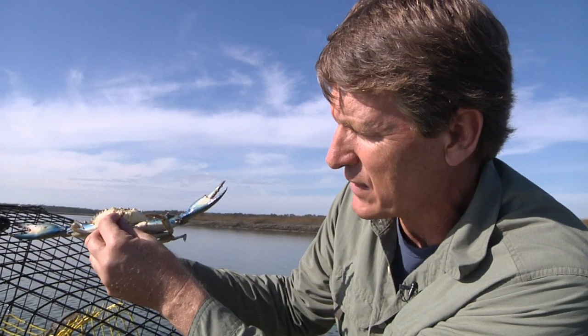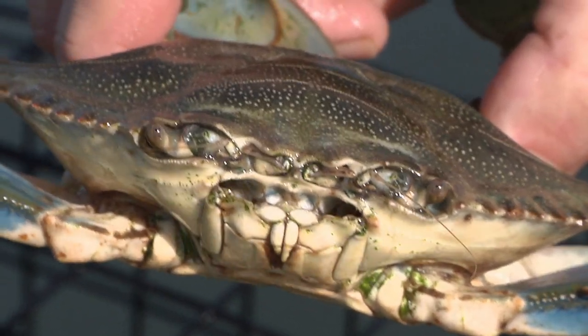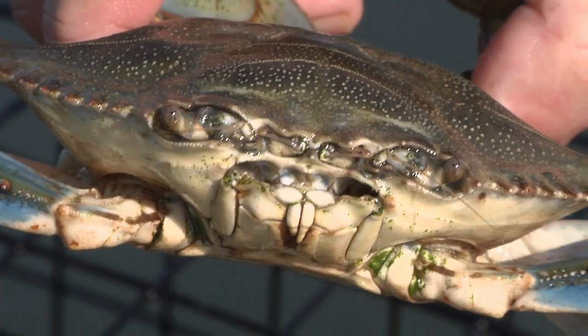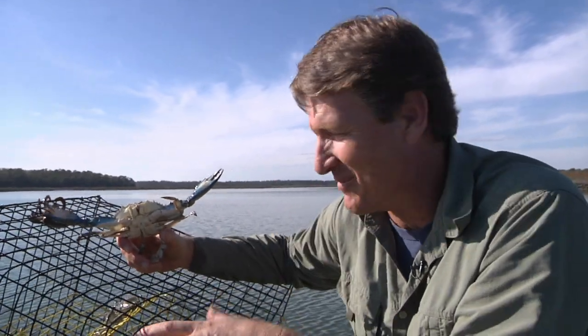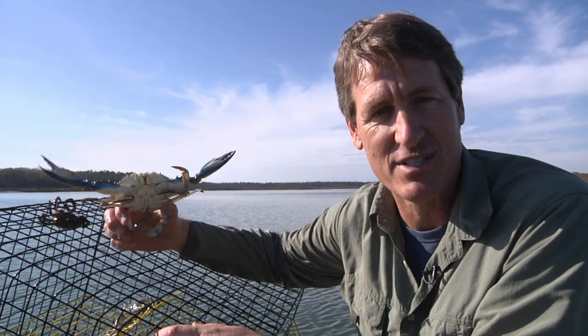Of course, they transfer things to the mouth parts, and that's how they can ingest them. But I'll tell you what, if I was a small animal living in the salt marsh, if I was a little tiny animal, this is probably the thing I'd be most scared of.